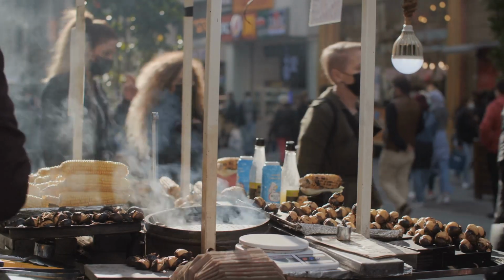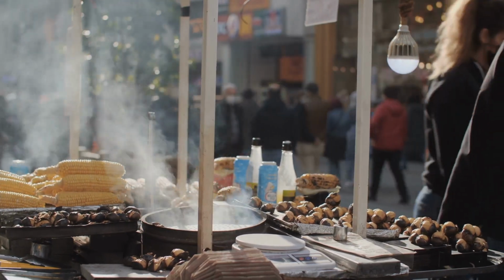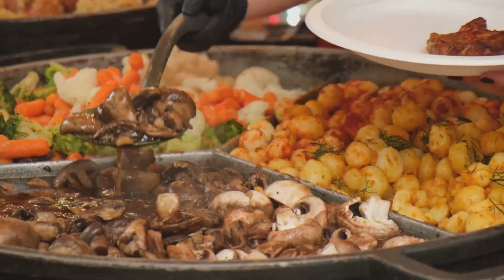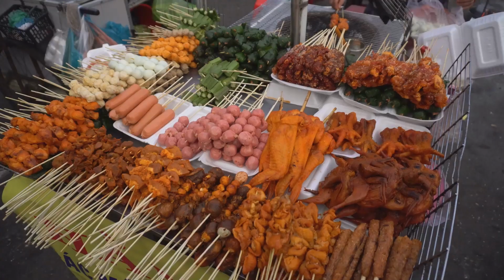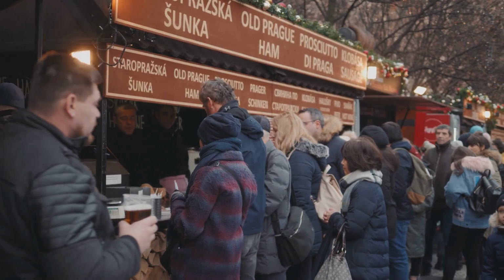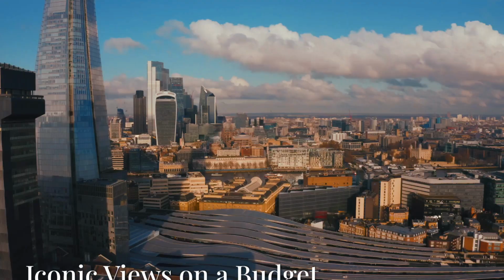And when you've worked up an appetite from all that browsing, be sure to grab some grub from one of the countless street food vendors. They've got food from every corner of the globe, so you're guaranteed to find something to tickle your fancy. Just be prepared to queue, because this place gets packed.